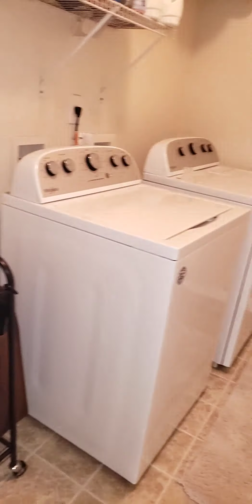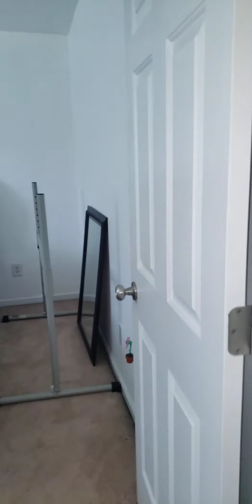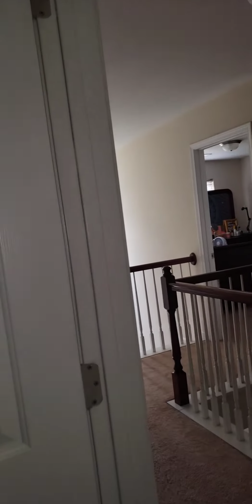Here's your laundry room, nice big space. Some shelves up there for organization. All right. Next bedroom, good size, full size bed in here. Double closet. Here's your full bath on this level. Same floor and countertops as the other one. Shower bath combo there.